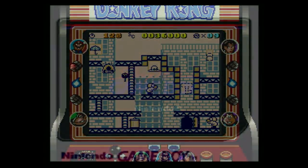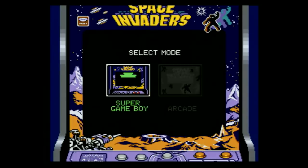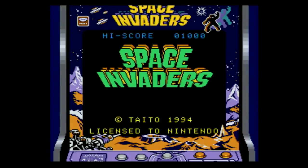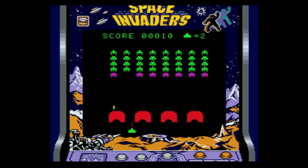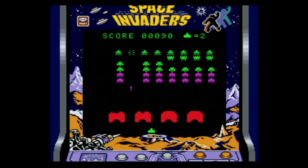No, no, no. The most impressive Super Game Boy game when it comes to Game Boy games is Space Invaders. And you might be saying to yourself, well, RGT, let's be serious here. It's Space Invaders. What's the big deal? Sure, the little arcade marquee looks nice. The screen itself looks nice. The colors look very nice. I get it. You could do some different options here. You could play black and white, or you could play in full color, as we see here. I get it, that's pretty cool, but I wouldn't say this is the most impressive game.